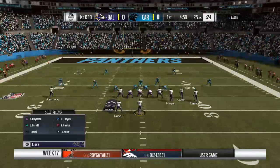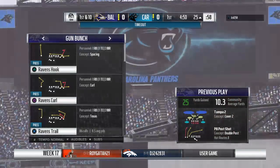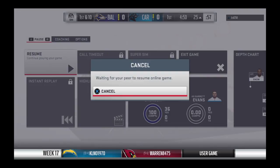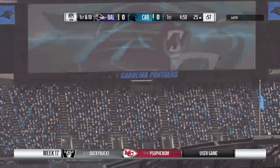All right, here we go. 319. And now we get a timeout called on the defensive side of the ball by the Panthers. They'll have 2 remaining as we step aside here in this first quarter.